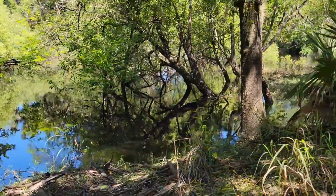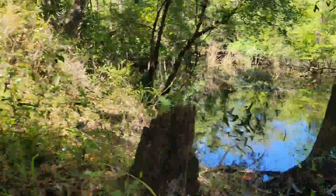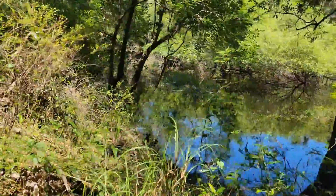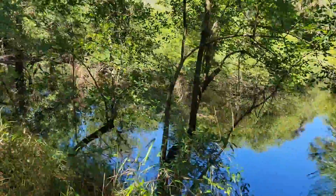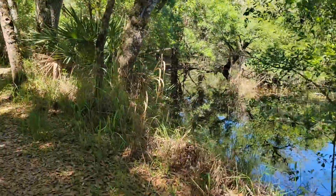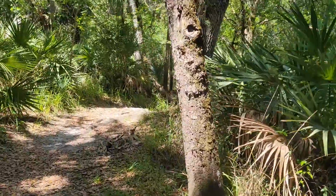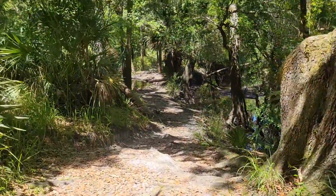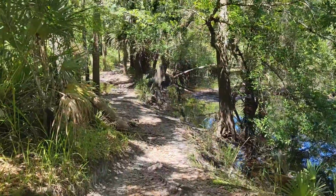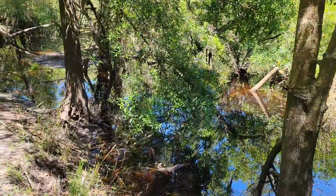Not gonna lie, it gets kind of sketchy walking along the river trail when the flooded parts get this close to the trail. Normally gators don't like really shallow waters, but they can go from one side to the other, and this is a prime example.